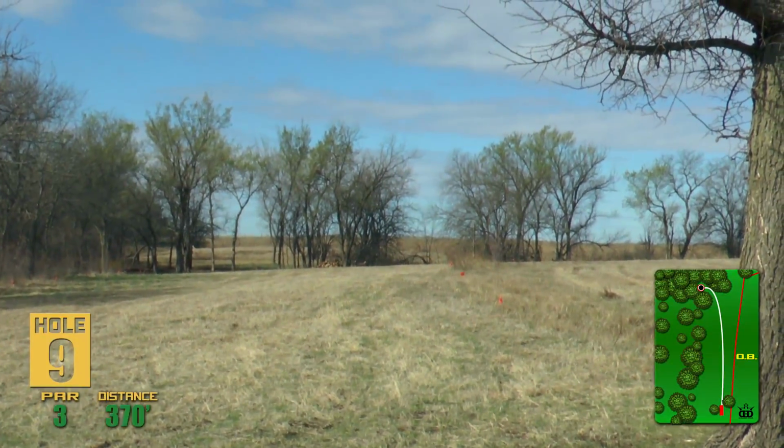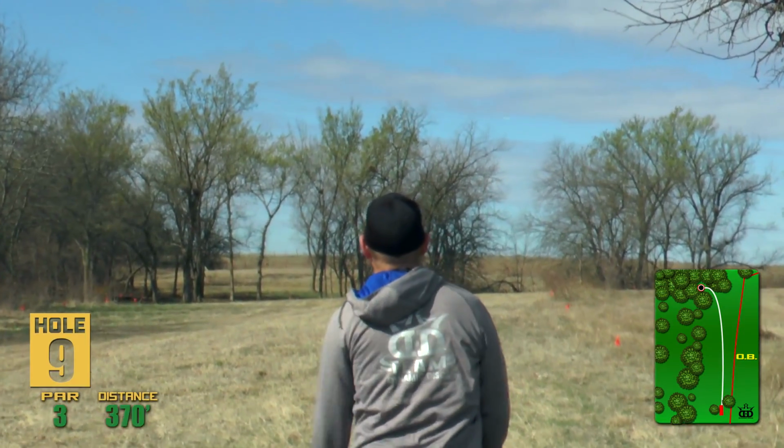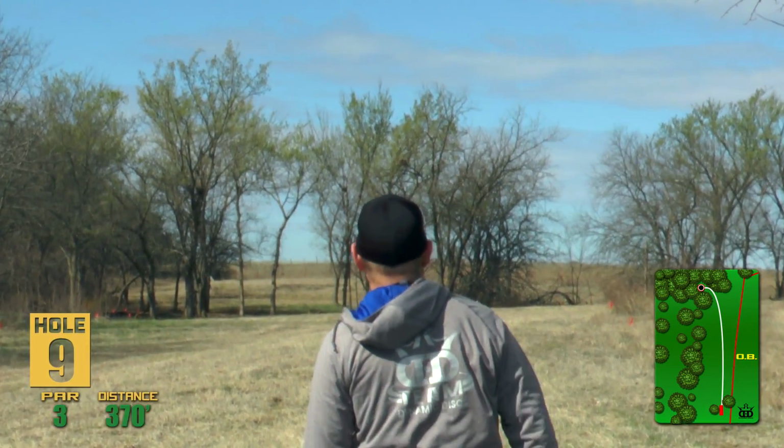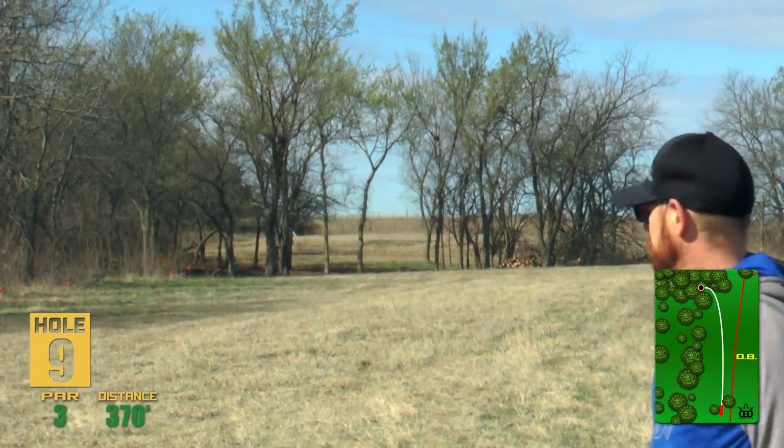Hole 9, 370 foot. It's a par 3. This shot is more of a placement shot. OB's all down the right side. You can see the flags. And OB creek all down the left side.